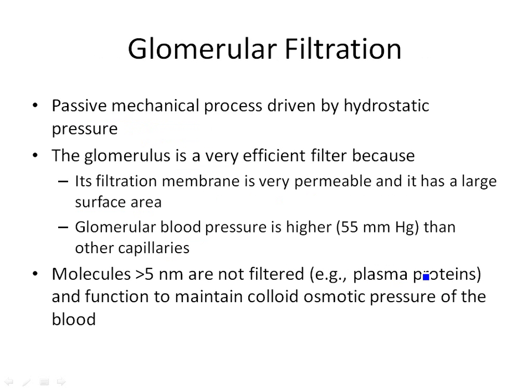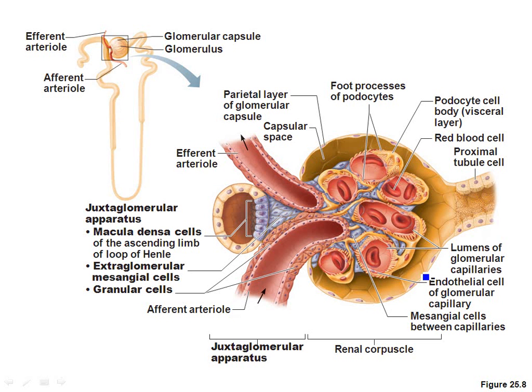Now, let me flip forward just a second, and I'll come back. Let me blow this up. Here's your capsule, okay? And hopefully remember this capillary bed. You have an afferent arteriole, so blood coming in this way. You have the blood inside here. You can see this is very small, just about 1 blood cell thick. And then an efferent, or going away, arteriole.